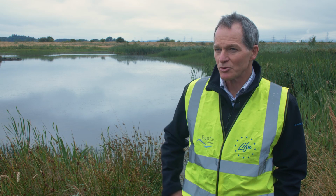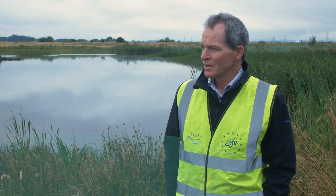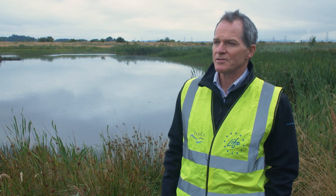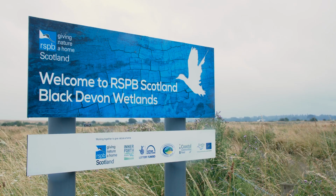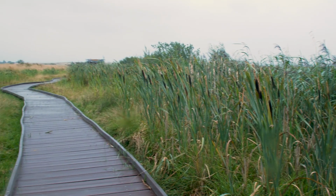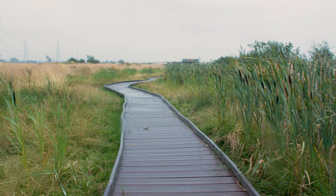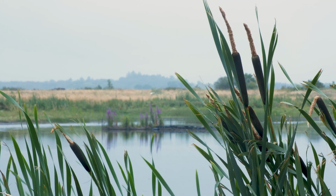So we're at a place called Black Devon Wetlands, which is an RSPB managed reserve. This is one of about 40 sites that come under the program that I manage, so it's a program of projects. And what we're trying to do is address fragmented habitats. So in this particular example, we've got a wetland habitat which sits among a network of other wetland habitats.